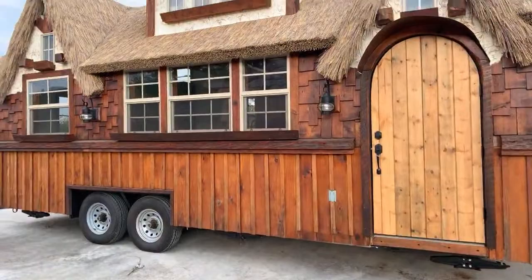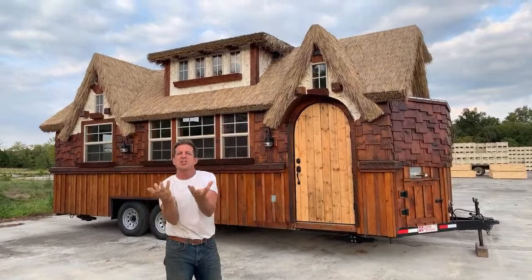You know the artist Thomas Kinkade? He was really my inspiration, because all of his portraits have those big thatched cottages, with the cottagey-looking roof. That's what I wanted to emulate.